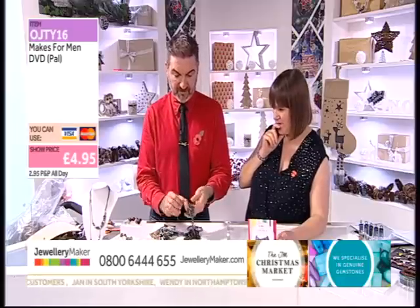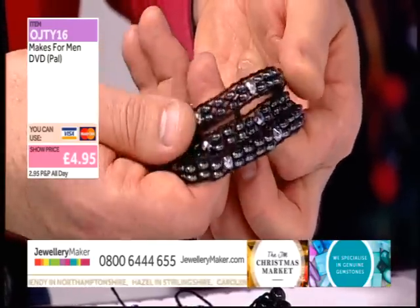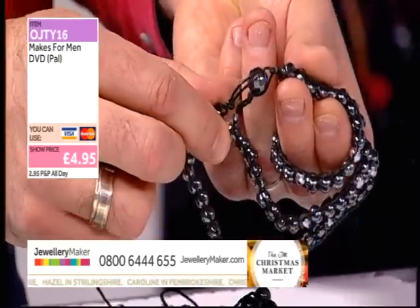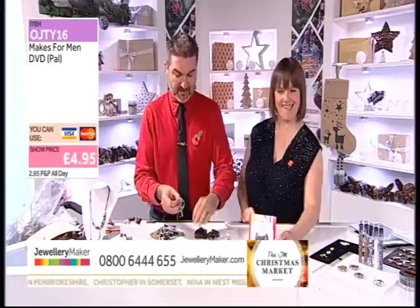So again, you've got three thicknesses. Obviously, you need to cater for the size of the wrist. And this is using a double row of hematite with coated hematite beads. And we show you how to make the loop and the knot to fall onto. So again, same technique, but just showing you different variations on a theme. I like that one. And this is the ball chain.